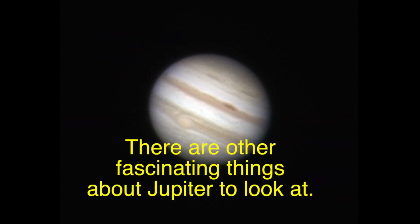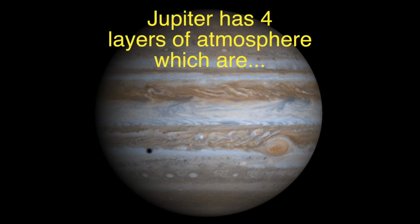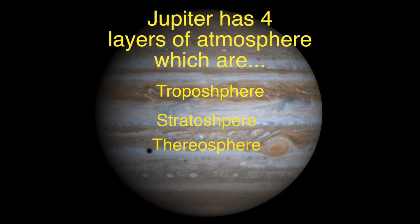There are other fascinating things about Jupiter to look at. The middle belt of Jupiter flows in reverse. Jupiter has 4 layers of atmosphere, which are troposphere, stratosphere, thermosphere, exosphere.